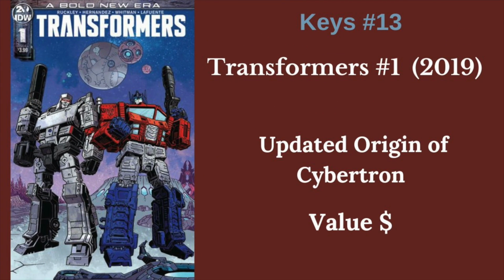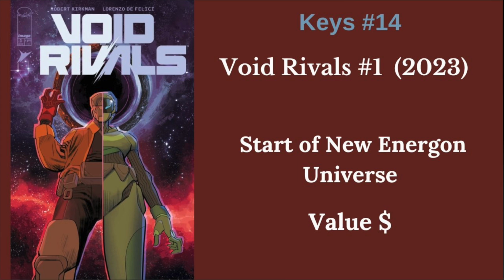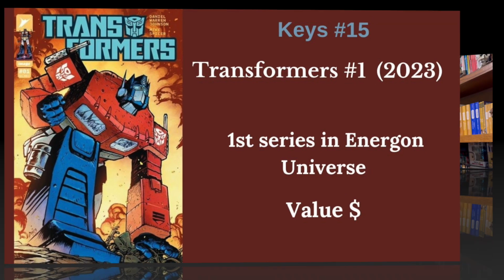We're going to also do the updated origin, which came in Transformers #1 from 2019. We finally got an updated origin of Cybertron. And now we're going to jump to Void Rivals #1, the start of this new Energon universe, and this renewed interest and love for the Transformers that's occurring. And then Transformers #1, also their first series in this new universe that's really sparked a lot of interest in the Transformers. Okay, those were the key comics for Transformers.